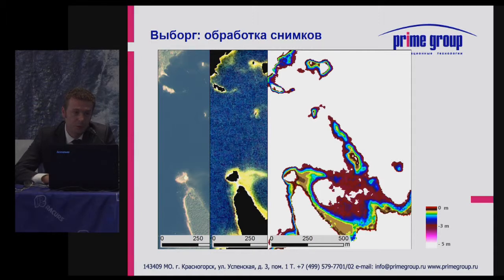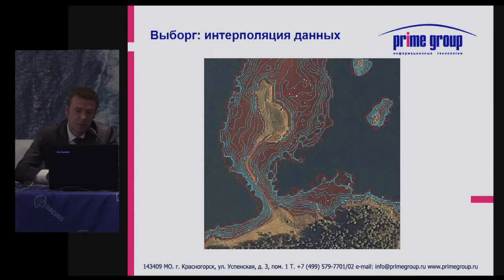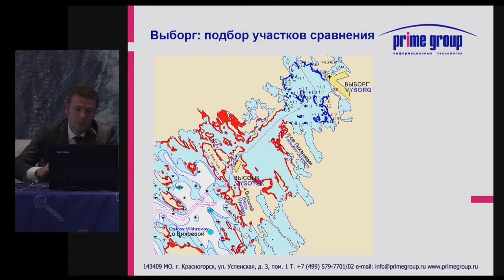Another problem, whereas initially we thought that we'll have information up to 5 meters accuracy, eventually it turned out that the depths that we could get, from which we got the reflected signal, was only 2.5 meters. As a result, the raster values were interpolated into isobath layer with 20 centimeter step and 50 centimeter depth lines. And you can see what we came up with.